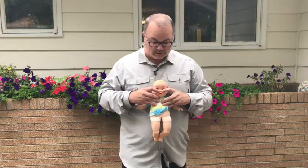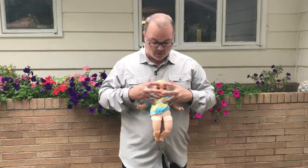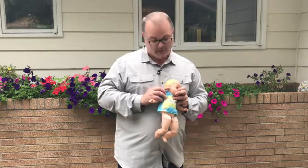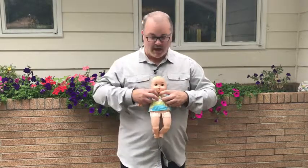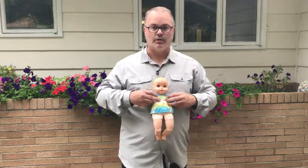So again, in review, we're going to stroke 10 times across the sinuses, 10 times across the eyebrows, 10 times on each side from the back of the ear all the way down the side of the neck to the collarbone on both sides, and then from the middle of the breastbone all the way across the collarbone to the shoulders. I would do that 2 or 3 times a day. And again, the best time to do it is after feeding baby.